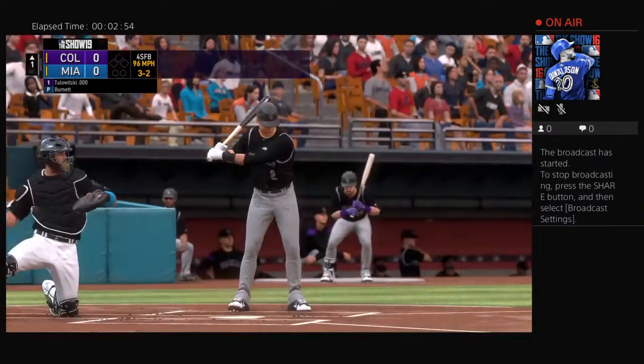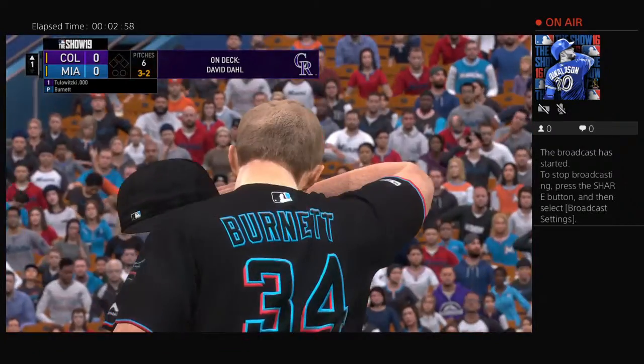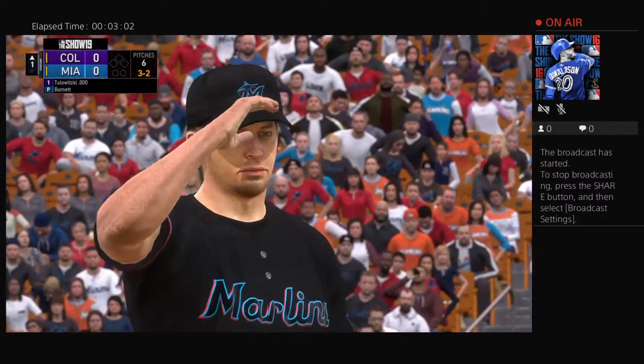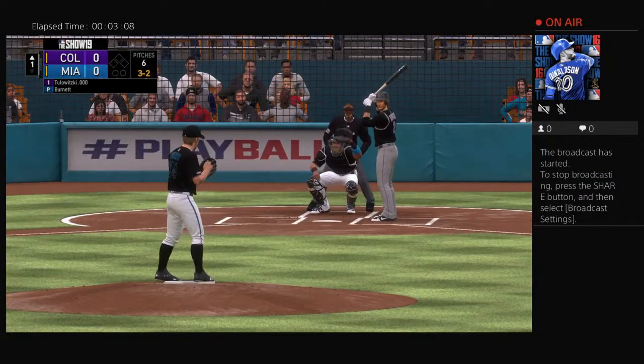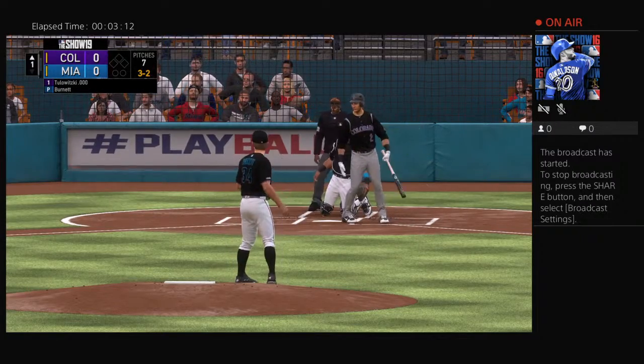Count full now. Boy, not what you want coming out of the gate as a pitcher, right? You don't want to have to show all of your pitches this early on in the game, but that's a quality at bat. And what does it make you do as a pitcher? You have to use a lot of your pitches, and the more pitches a hitter sees, the better chance they have to make good contact. And he fouls this one off.